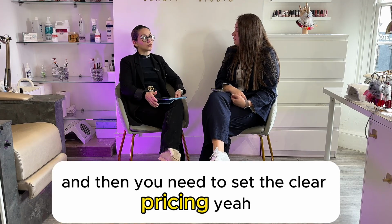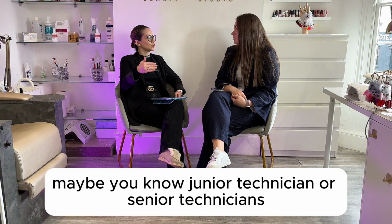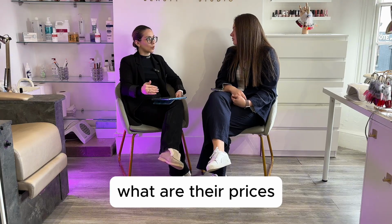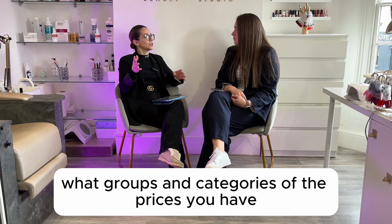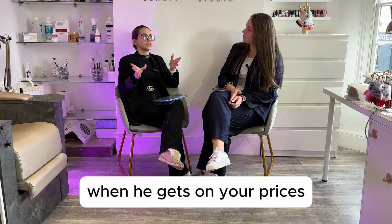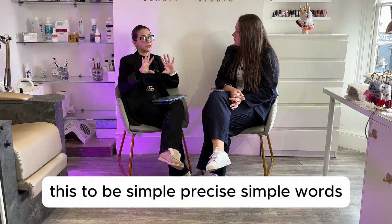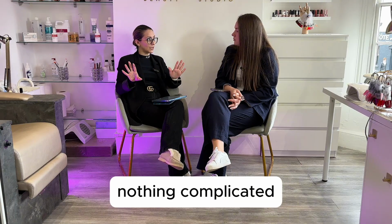And then you need to set clear pricing. If you're using different pricing levels, maybe junior technician or senior technician, what are their prices, what groups and categories of prices you have. The client needs to be sure when they get your price list, they understand and know what they have to book. It needs to be simple, precise, simple words, and nothing complicated.